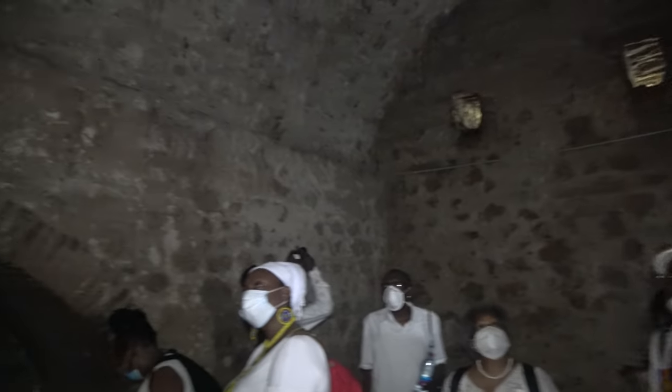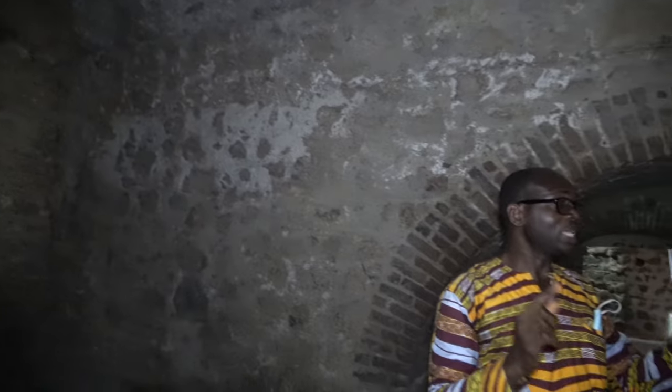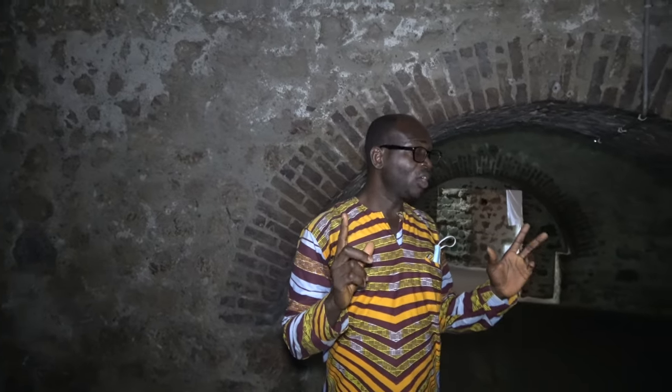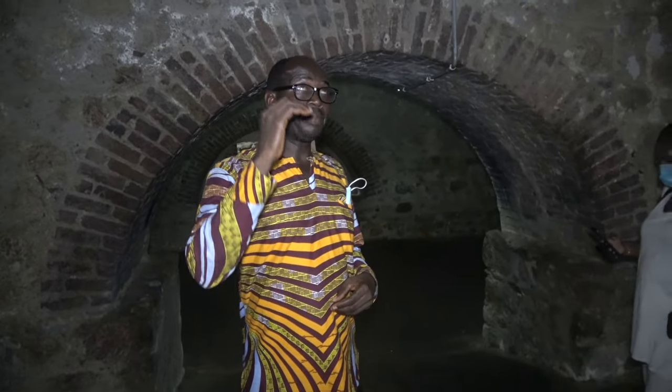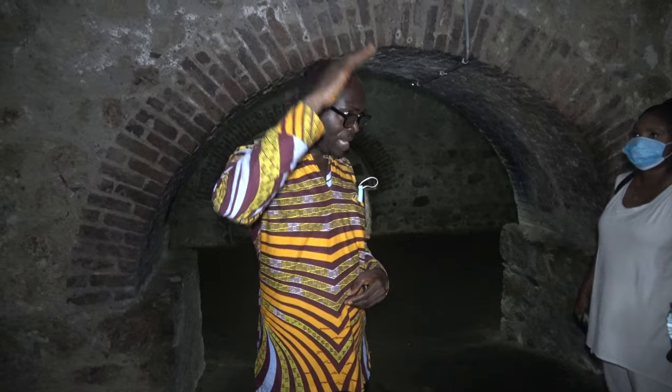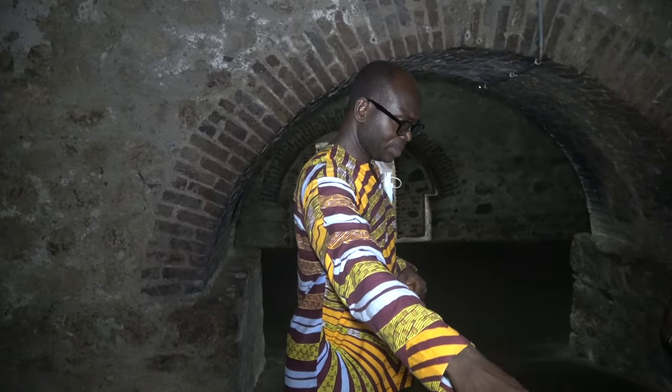But on top of this dungeon, the British went to build a church. They said they were Christians, and they go to church. They called it the Society for the Propagation of the Gospel, and that one changed into the Anglican Church in Ghana. So they were up there preaching the Bible, and blacks were here suffering for months. That's why I'm going to show you the urine in the middle, so let's move.